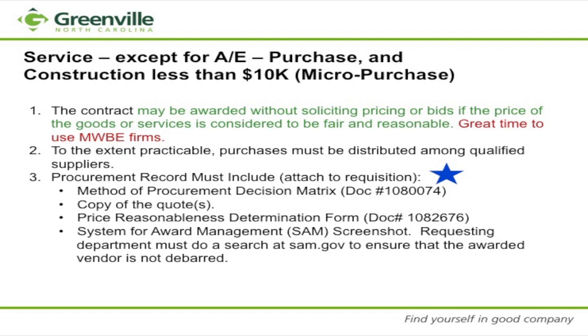And again, we are asking you to go to sam.gov and do your federal debarred search, if you will, to ensure that the vendor that we're doing business with is not debarred. So that screenshot is to be included with your requisition. Anytime you see that blue star, that's something that we're going to pay particular attention to because it is a procedure. So if you need a checklist or a cheat sheet, this is where you go.